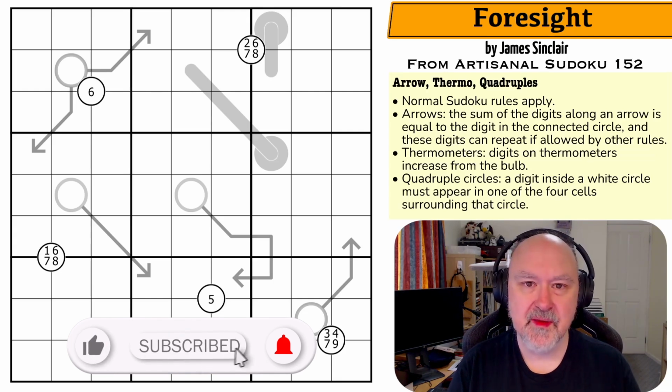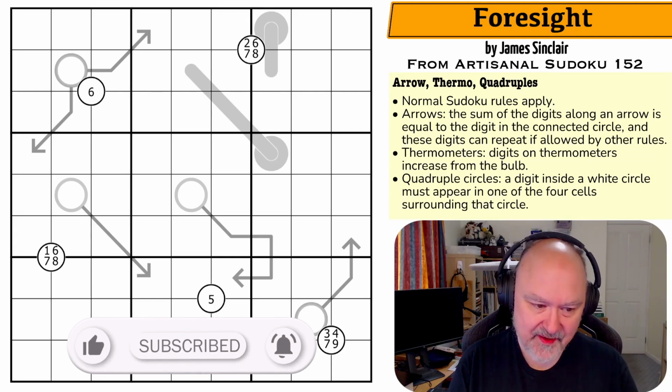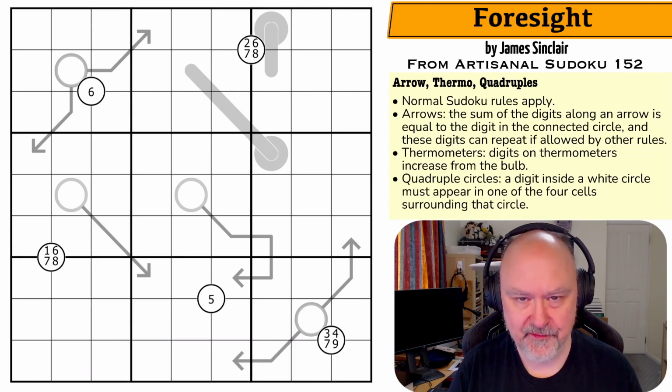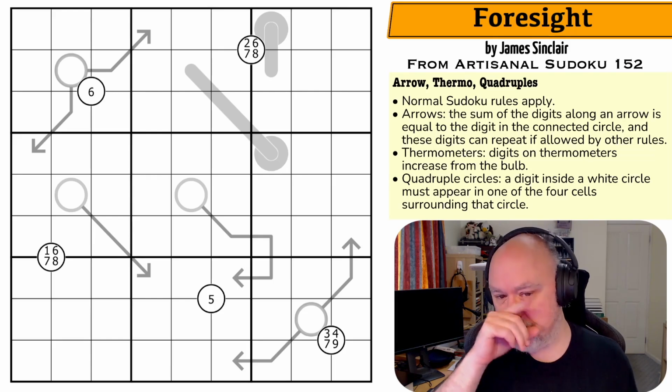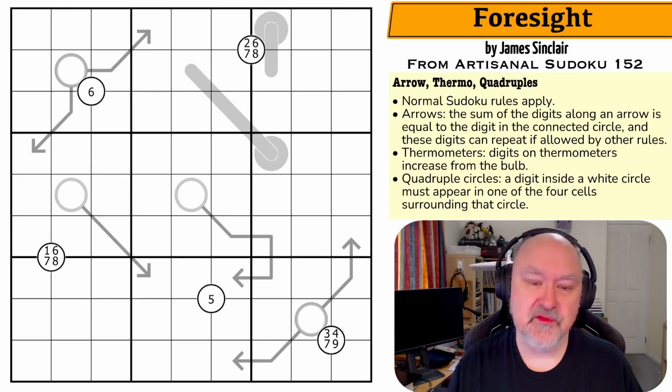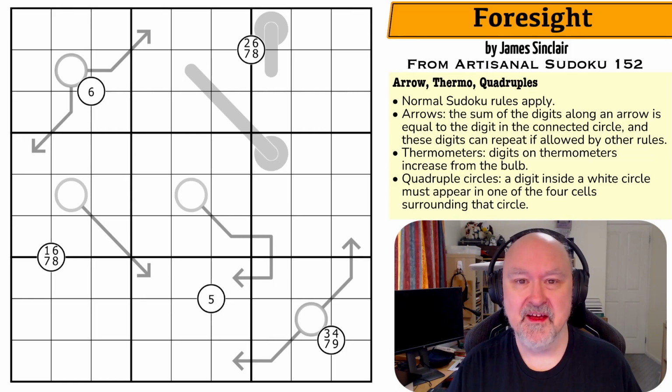This one is from Artisanal Sudoku 152, and it has been recommended by 4 different people, including a comment saying this Sudoku is so good it should be illegal. So I had to jump on this one. I've spoken to James, and of course I have permission to do this one. I have to do this puzzle. I'm really looking forward to seeing what this one is like.